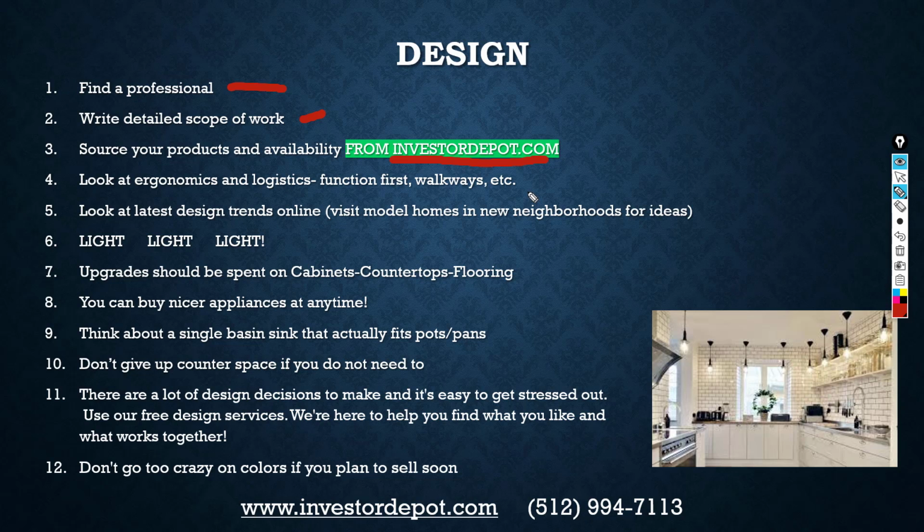Look at your ergonomics and your logistics. Function first. You have to be careful. You don't want your sink 30 feet away from your stove, and you don't want a 12-inch counter space next to your stove or your sink. You've got to think that typical counter spaces on both sides, left and right, of stoves and sinks are 24 to 36 inches. So you really want to stick with that.